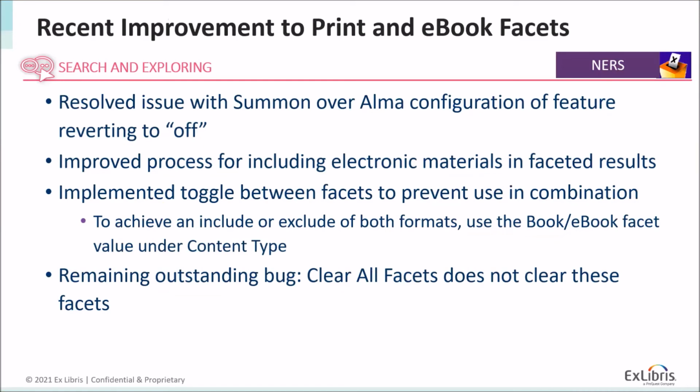If you do want to do an include or an exclude of both formats at the same time, use the book ebook facet value under content type. That's still there and it works great for that particular piece. That does pull everything and is very, very thorough, including everything that is a book or an electronic book. So if you want to do that, you can still do that there.